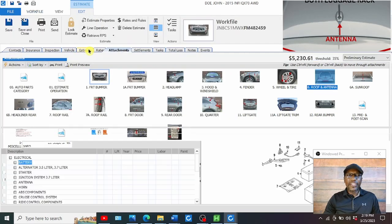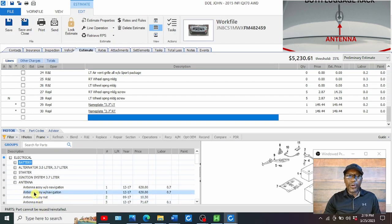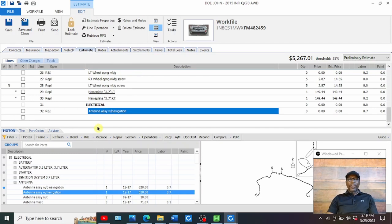Let's go back to our estimate. And let's find the roof. Let's find the antenna. Click on antenna. We do know that the antenna has a navigation system. So I'm going to click on antenna with navigation. And I'm going to R and I. And the antenna is on the estimate, okay? So now that we have R and I'd the antenna, let's go back to our groups to get to our parts.